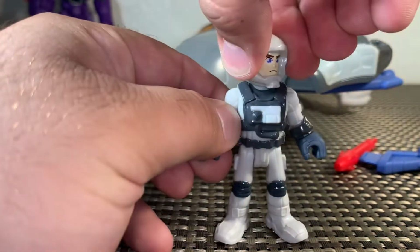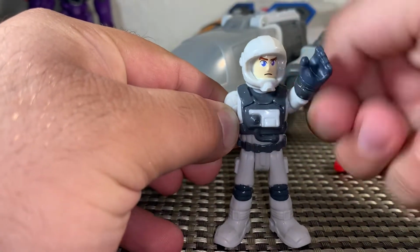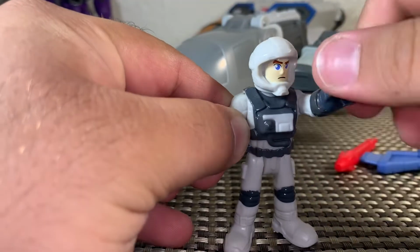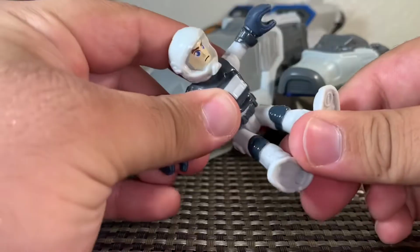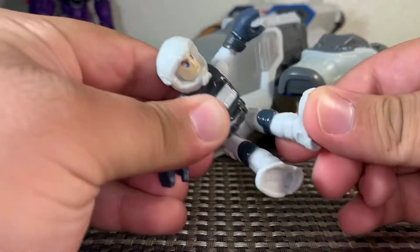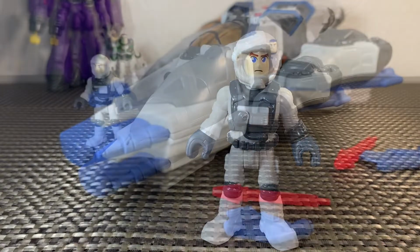He's got simple articulation in his head, side to side. Arms come out, forward, back, full 360. He does have a twist in the wrist. No waist articulation or anything like that. And his legs do the bend. And that's about it. A very nice figure. I really do like the look of this guy a lot.